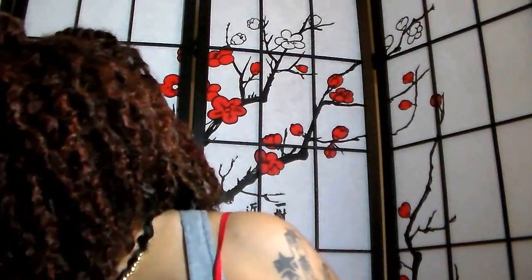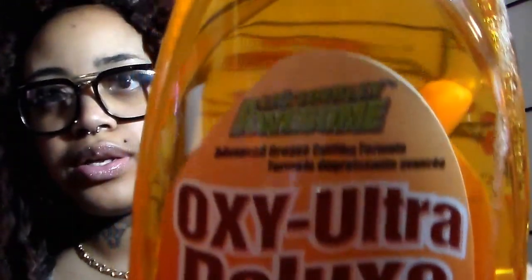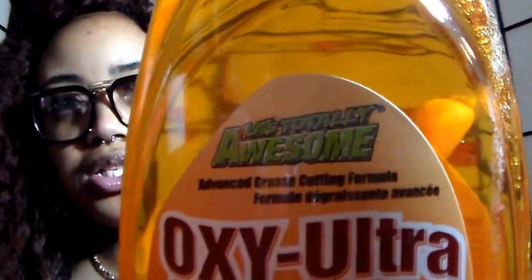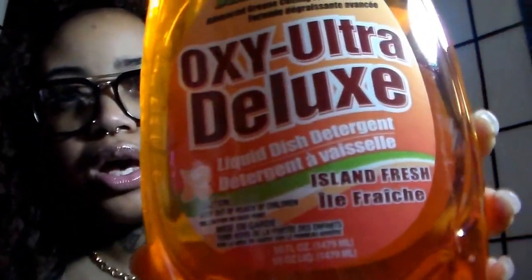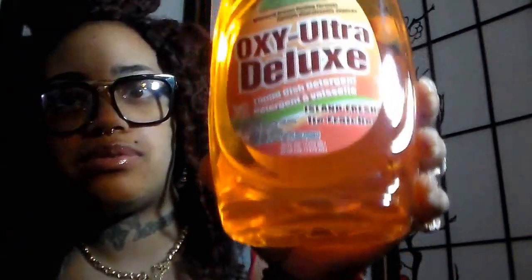And I picked up, I said I'm gonna try this detergent. And it says it does cut grease. I usually try to find detergents that are tough on grease. It's called Oxy Ultra Deluxe. And this huge bottle was $1.